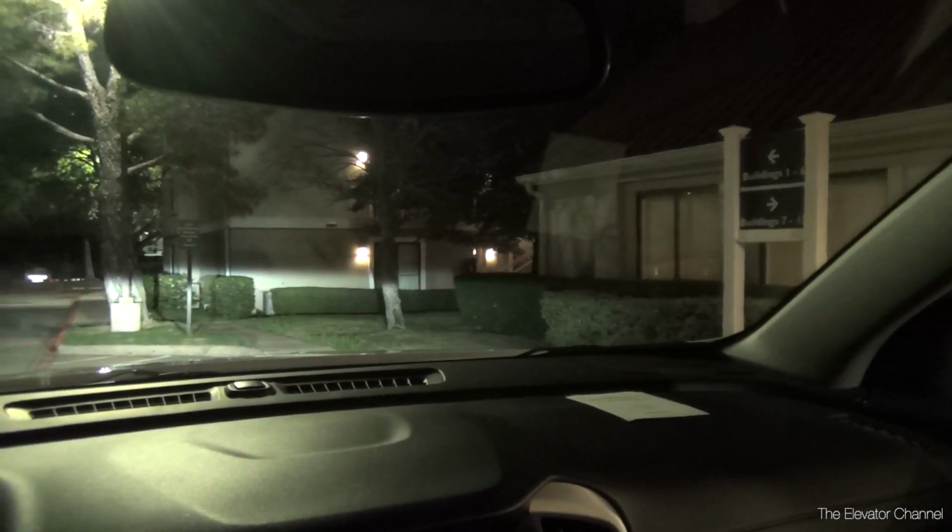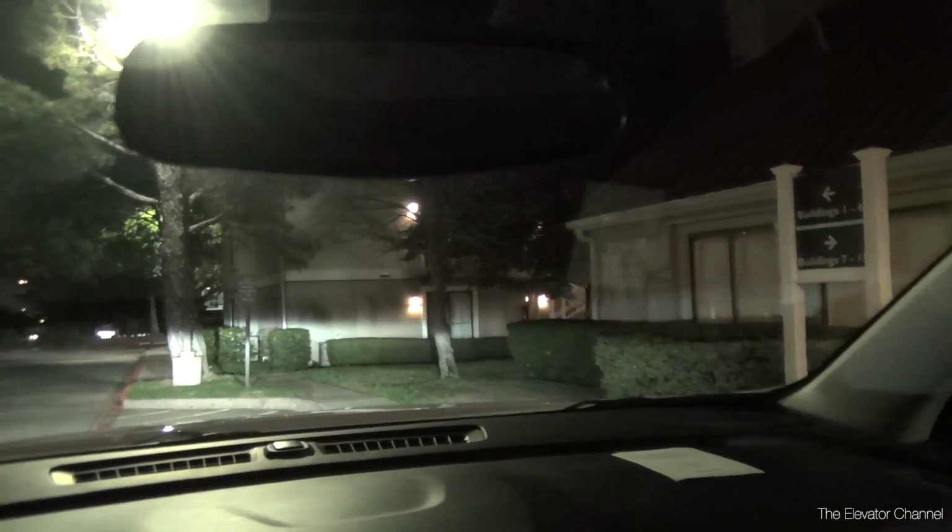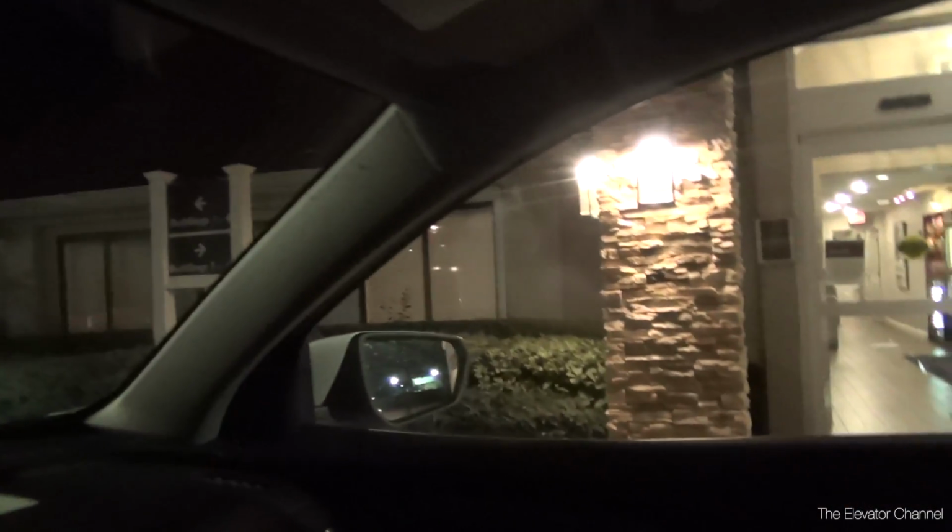Alright, I am checked in, and we are kind of around on the back side here. So you can see we got the main lobby in this building. And then each one of these has, if I remember right, something like 8 units in them. It's a pretty interesting setup.